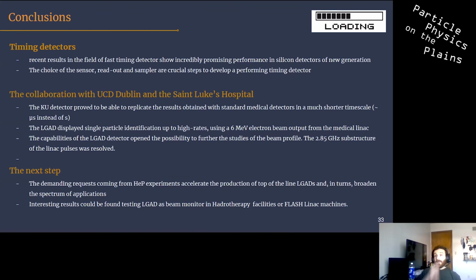To conclude, I decided to divide it here so you can keep track. Clearly the recent results in timing detectors show incredibly promising performance, and the strict demands of high energy physics keep on pushing the production. And with the choice of this sensor combined with the readout and a fast sampler, you can develop quite performant detectors that can produce signals as short as a few nanoseconds, and timing resolutions as precise as tens of picoseconds.